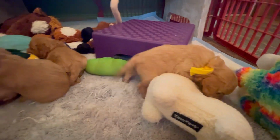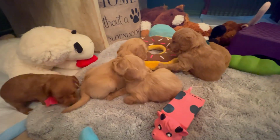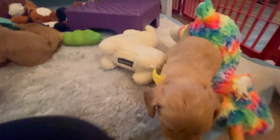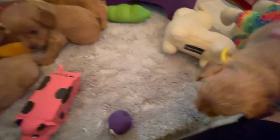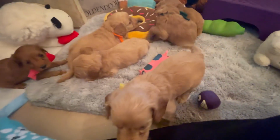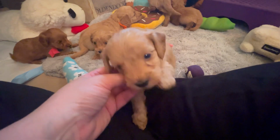Hello, hello. I am here with Rosita and Paddington's F2B mini golden doodles. This is an English line because Rosita is an F1 English cream golden doodle. And although she's red, her mom was solid white English cream and her dad, of course, was a red poodle, and that's how she got to be red.